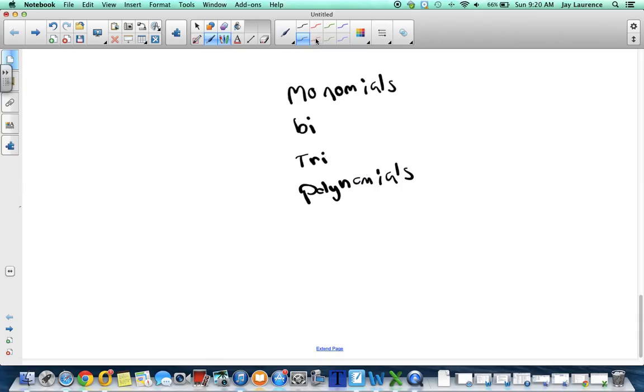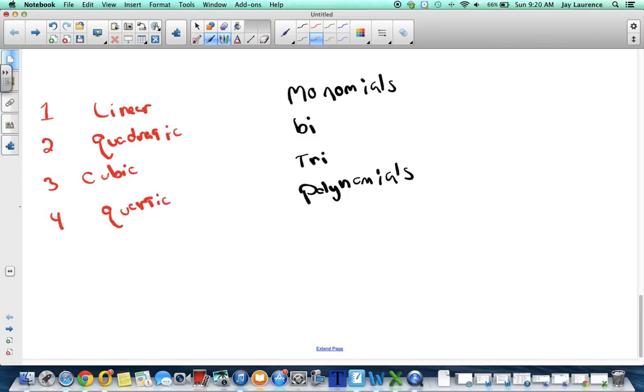And then we also talked about classifying by degree. Degree 1 was linear. Degree 2 was quadratic. Degree 3 ends up being cubic. And degree 4 ends up being quartic. Anything above quartic, you can go ahead and just say degree 5, degree 6, degree 7, etc. For these first 4, I'm going to get you to use these terms as much as possible.